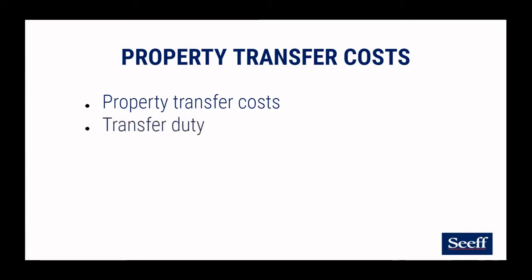The next cost that's going to be included in your property transfer cost is your transfer duty. The transfer duty is a government tax levied to transfer the property from the seller's name into the buyer's name. As it currently stands, there is no transfer duty on a property under 1 million rand for South Africa. This will be payable once off before the transfer of the property, and this will be paid to the transferring attorneys. This fee will be paid over to the South African Revenue Service or SARS.